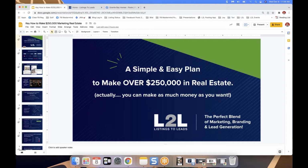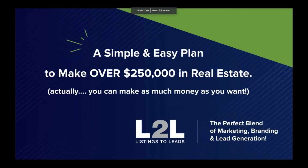All right, with that said, let's get to it. First thing we're going to cover is this simple and easy plan to make over $250,000 in real estate. We're going to roll through this a little bit as it relates to the just sold, and a few other things, and then we will get to crushing it on our just sold. So let's take a look at this presentation first, because this is going to simplify Listings to Leads for you. If you understand the basis of this, online marketing and Listings to Leads both will be demystified by about 90%.